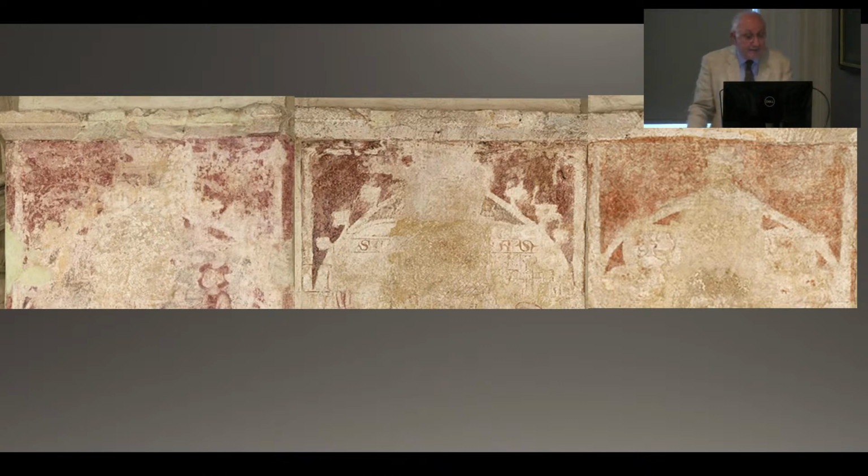And these are the canopies. The first two canopies seem to be unified in that they have these corbels coming out, whereas the next one doesn't. It's trying to be like it, but it's not quite the same, and suggests the first two may have been painted before the third.